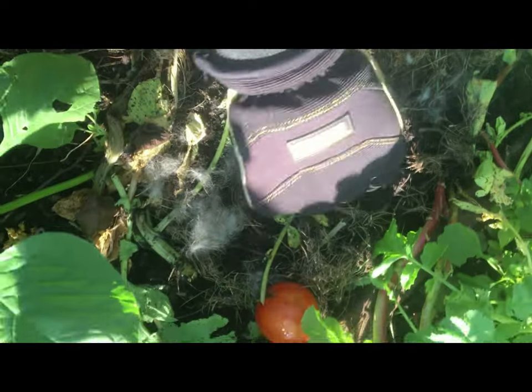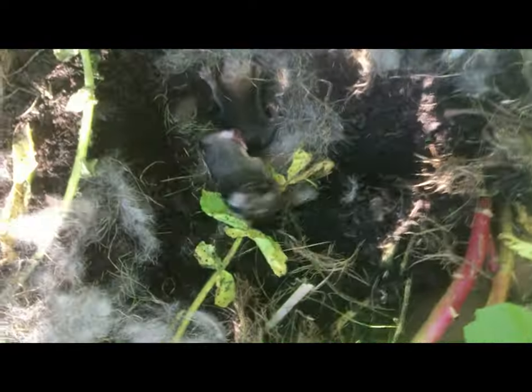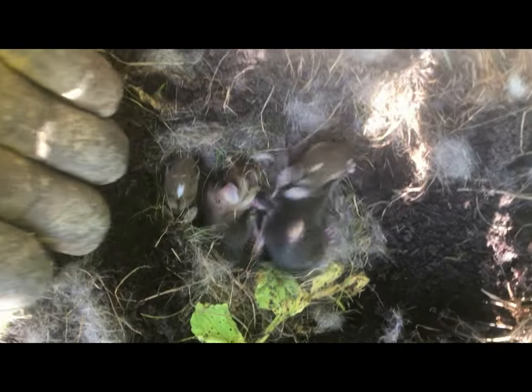We cannot prevent the squirrel. It can come from anywhere. That's why the radish is not growing. Oh, they're jumping around right now. Oh, no. This is so cute.